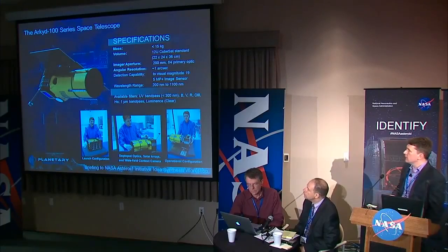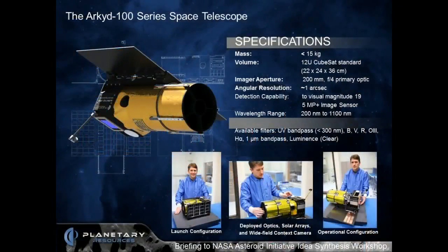The focal point of that in the near term with an instrument capability is what we call the ARCID 100. It's our first instrument in space. This is the size of the spacecraft and the class of spacecraft that we would like to get out to a near-Earth asteroid. Once you take off all the propulsion and everything that you need to inject it into an orbit, you end up, if you're using secondary launches, with only about 15 kilograms of payload. And that is a fairly tiny package, and as a result of that, we want to put as much glass and as much optic as possible.